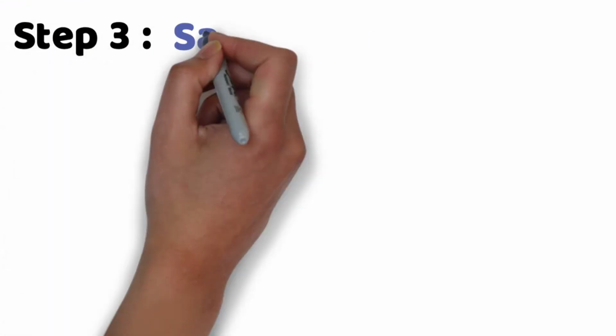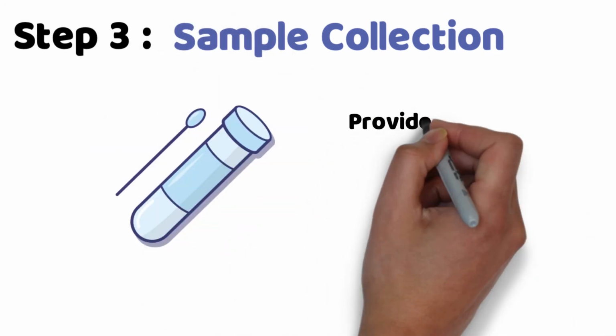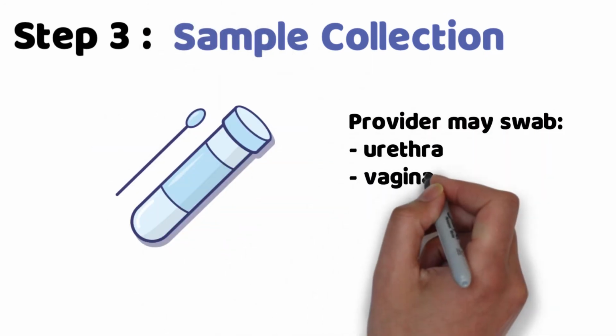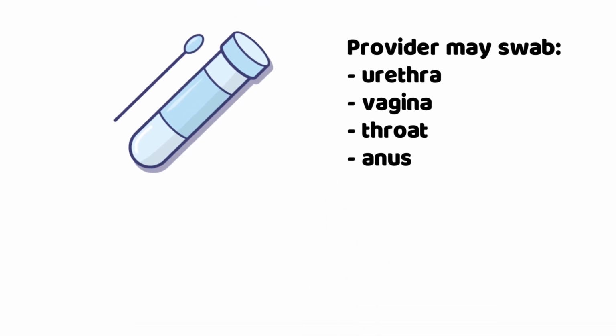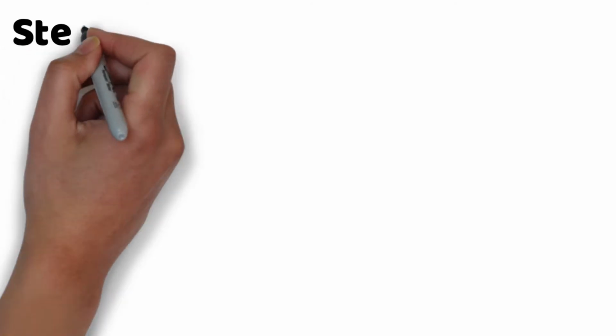Step 3. Sample collection. Sample collection is usually quick and pain-free. A provider may swab the urethra, vagina, throat, anus, and/or collect a urine or blood sample to send to the lab for testing.